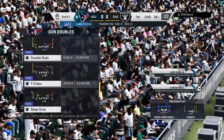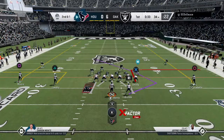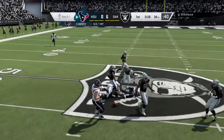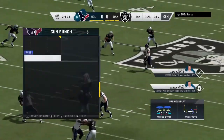Brings up 2nd and 1. Maybe a good spot to take a shot. Here's 2nd and a yard from the 34. Watch a slat. To throw, it's Wentz. And that's going to be incomplete. A lot of contact, no call, and it's 3rd down.